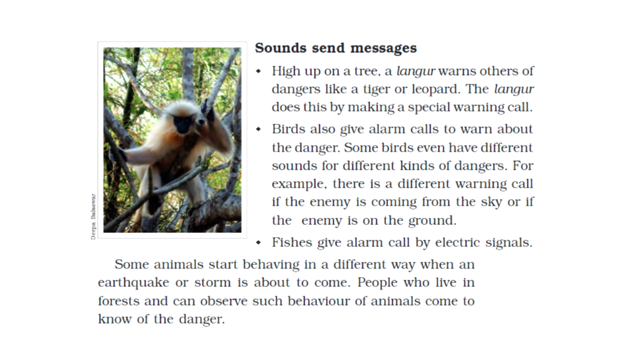Now we will see how some animals make sounds and send messages at the time of danger. Look at the picture. High upon a tree, a langur warns others of dangers like a tiger or leopard. The langur does this by making a special warning call. Even birds also give alarm calls to warn about the danger. Some birds even have different sounds for different kinds of dangers. For example, there is a different warning call if the enemy is coming from the sky or if the enemy is on the ground. Even fishes give alarm call by electric signals.